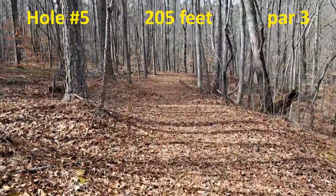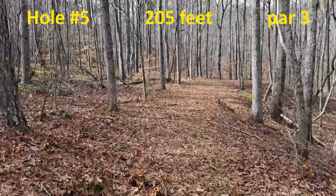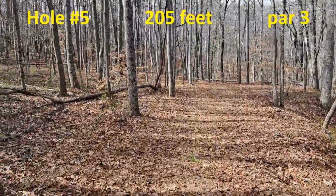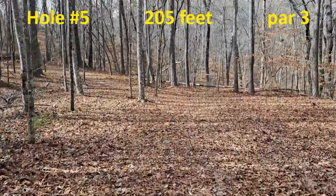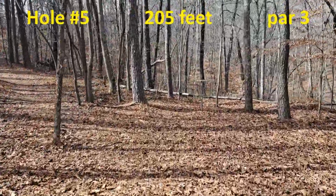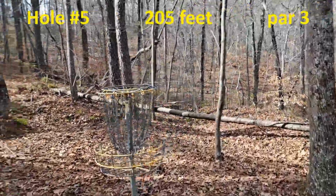Now we're almost to the top of the ridge for the 5th hole, and the 5th hole is flatter than the previous 2 holes. This hole has a reasonably wide fairway, but there is a sharp drop off to the right, and there's also a sharp drop off behind the basket. So you don't want to miss right or long on this hole. But if you can avoid those 2 pitfalls, then really this is a pretty easy hole.